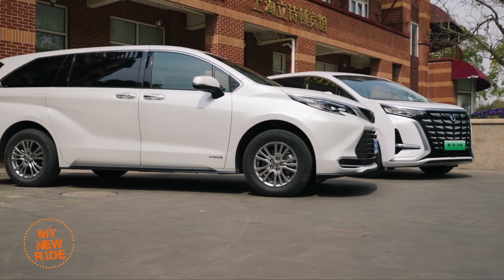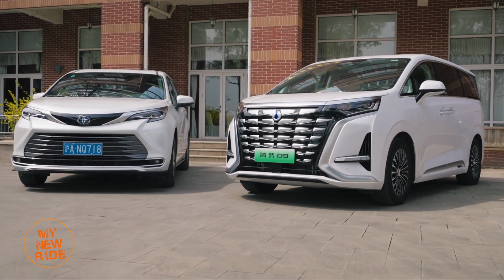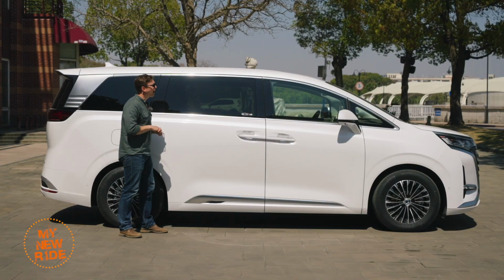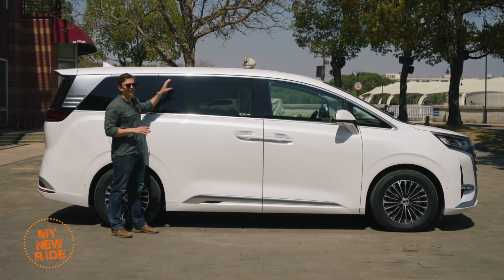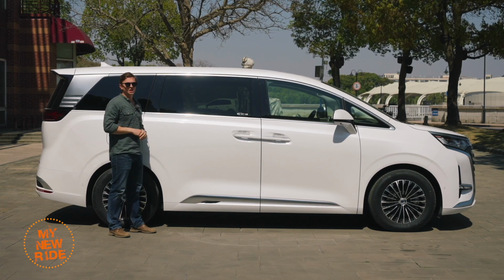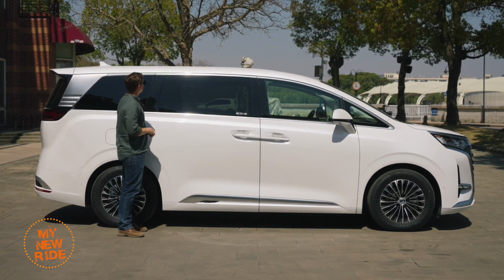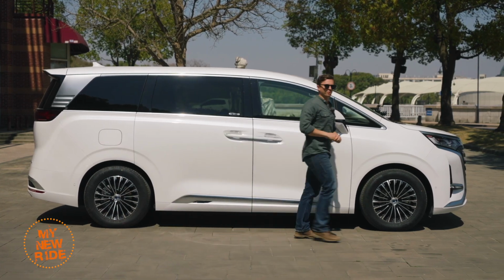When you look at the data, this thing's actually almost as long, or about as long and about as wide as a Toyota Sienna. However, when you look at the height, you realize why it feels so big. This thing is 15.5 centimeters, or a little over 6 inches taller than a Toyota Sienna. That also explains why I feel very short standing next to it, so why don't we get in the front seat so I can stop looking like a little person.